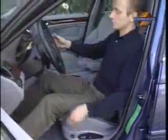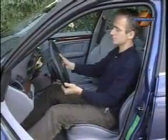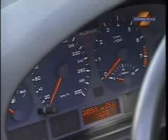The Alpina's interior shines with extensive series fittings, top-notch workmanship, and loving attention to detail. Every inch the gentleman.